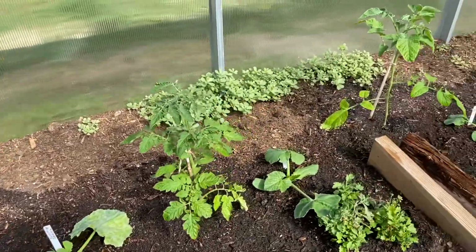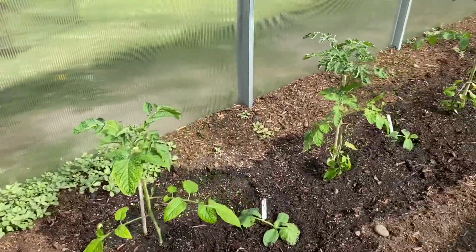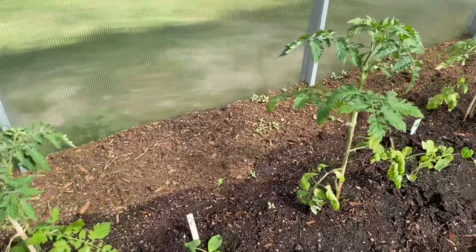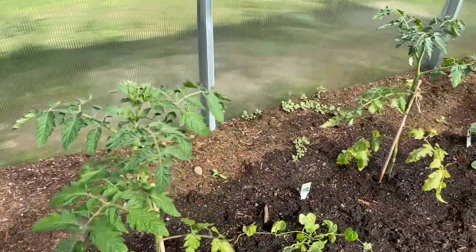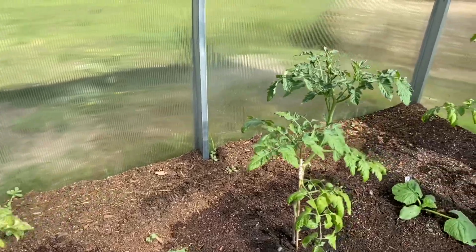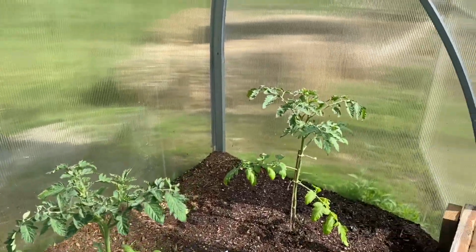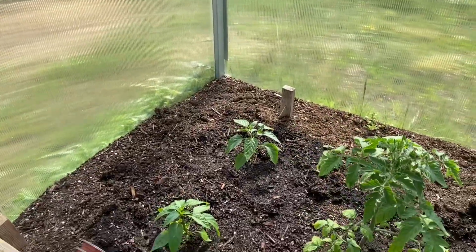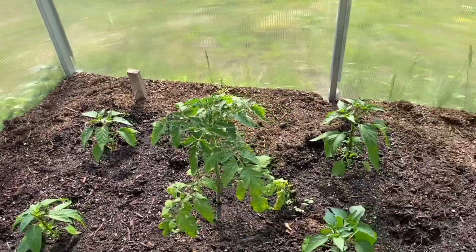So I'm really happy with how the tomatoes and squash are doing. They're doing so nice. They're getting tall. I just gave them some plant food, so hopefully they'll keep getting stronger. They're looking good though. I'm just glad nobody's wilting. Everybody looks nice. And then over here, we have our tomatoes and peppers, and they're looking great too.